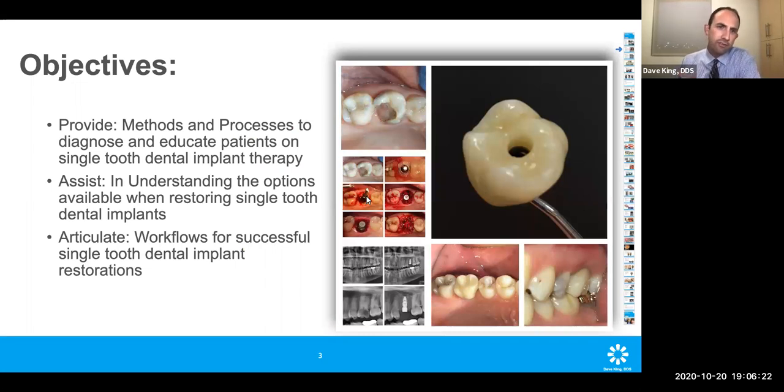Primary objective is to provide methods and processes to diagnose and educate patients on single-tooth dental implant therapy. I want to assist in understanding the options available to you as the restoring dentist when restoring a single-tooth dental implant, and then articulate some of the workflows for successful single-tooth dental implant restorations.